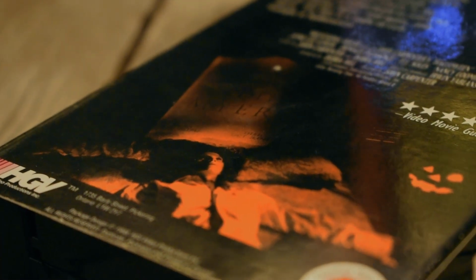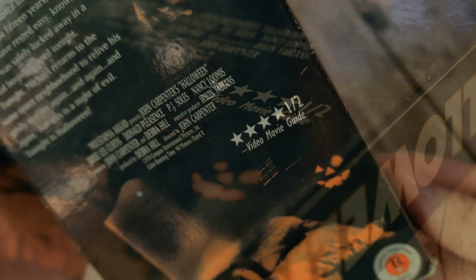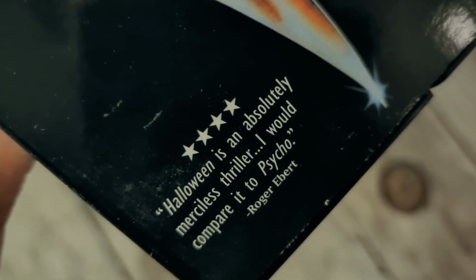To the middle right we find another rating, this time a 4.5-star rating from the Video Movie Guide. Interesting that the higher rating is on the back of the box. This further shows just how influential Roger Ebert was at the time.